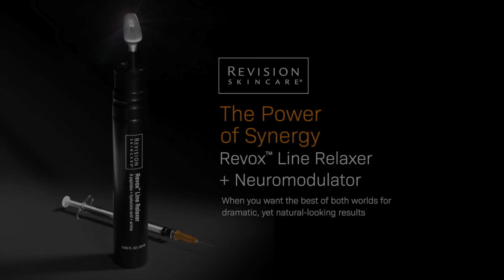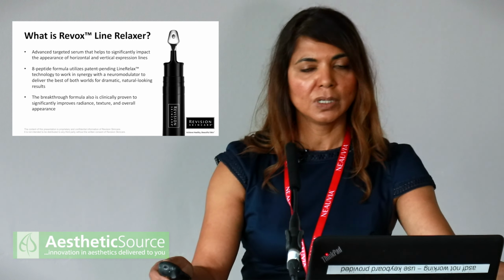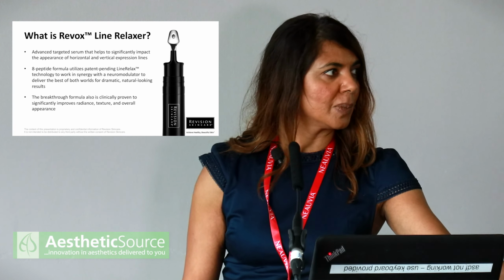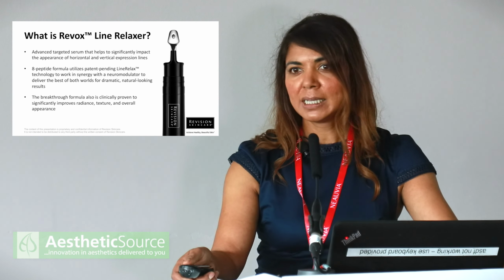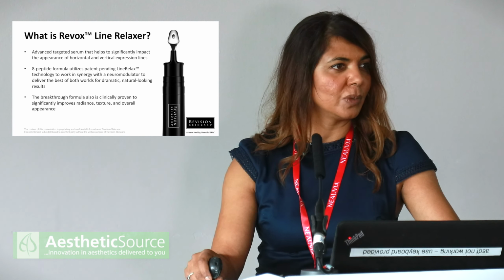And what we are seeing with the clinical studies that we'll be talking about is that this combination of topical and toxin injectable can give our patients much softer lines and wrinkles in areas that we can't treat with injectables. What is Revox Line Relaxer? So it's a serum, and it can help to reduce lines and wrinkles without giving injectables. What's so new and exciting about it is that it works in combination with injectables, and it enhances the effect of the toxin that you're using. And this is a completely breakthrough formula. When it was launched in the US, the sales of it rocketed, and we're very fortunate that it's finally arrived across onto our shores and we're able to use it for our patients.